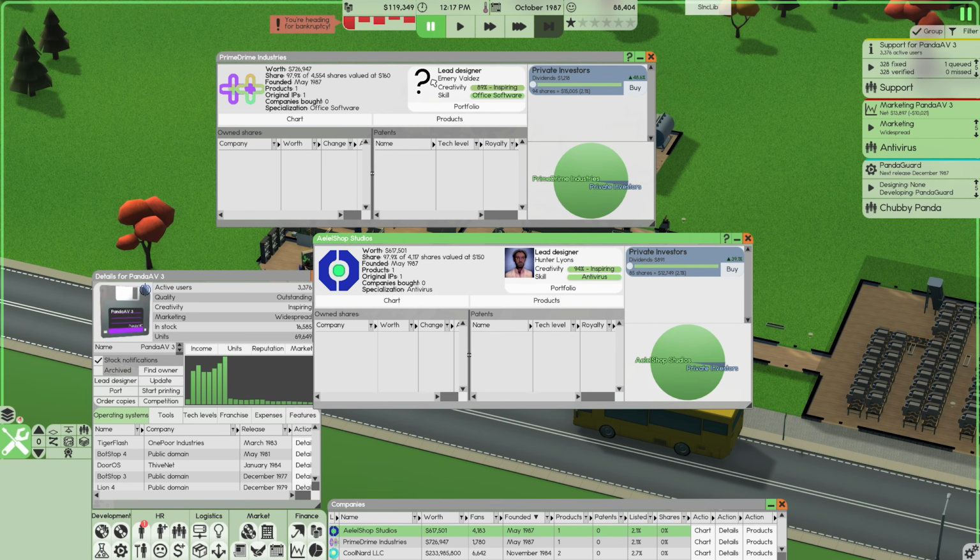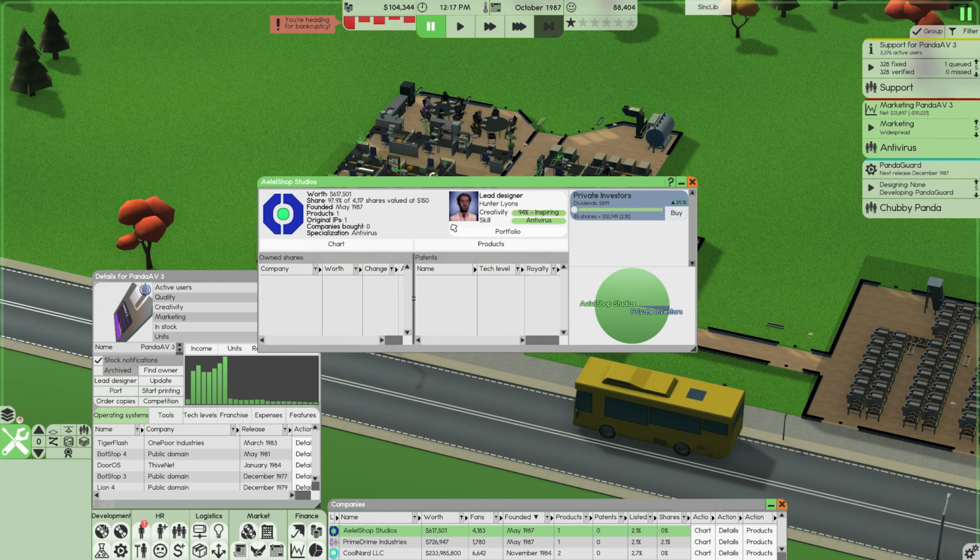So Prime Drime is an office software company that has 89% inspiring creativity on their lead designer. They are currently making some dividends, and we can buy 2.1% of their company for $15,000. I know we don't have a ton right now, but I think I want to go ahead and do that. Hopefully that can give us some more dividends to work with and a little bit more of a buffer.